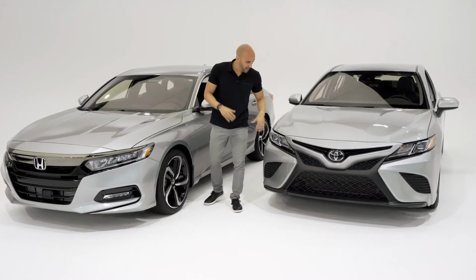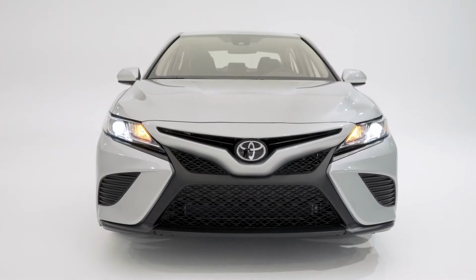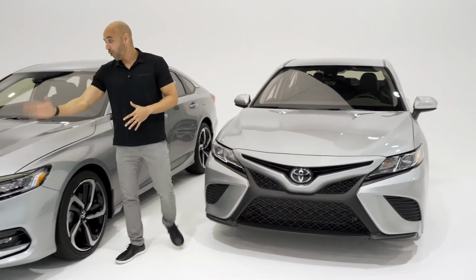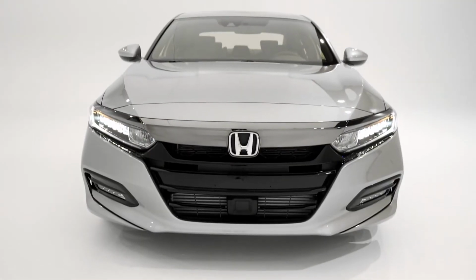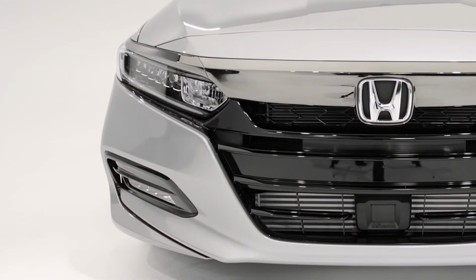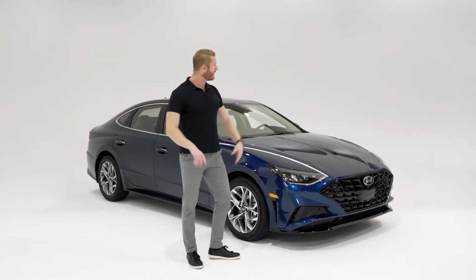And here's Camry mixing body color panels right into the black mesh inserts, and then big non-functional front vents out to the side. Now, Accord's grille integrates beautifully right into those headlights like the Sonata's, giving it a nice, clean overall look. Yeah, definitely the best angle on the Accord, but Gian, what about the profiles?